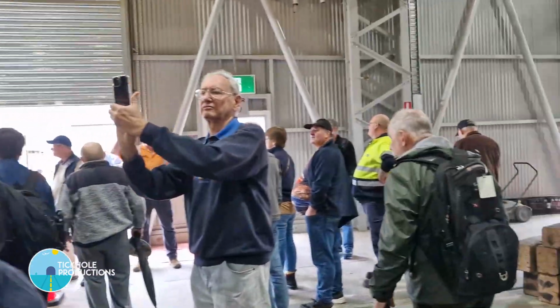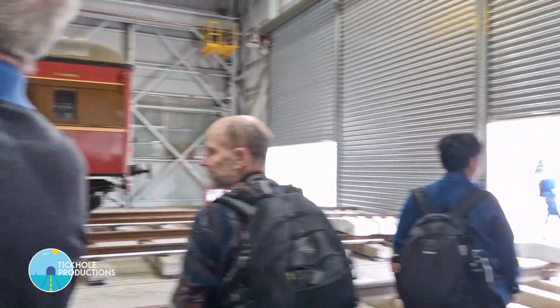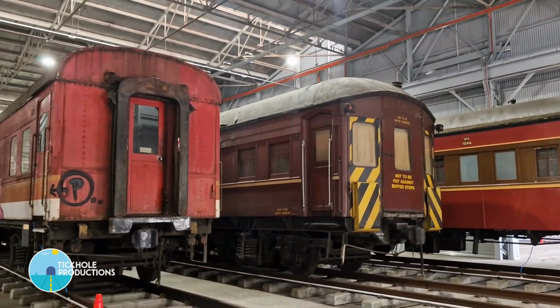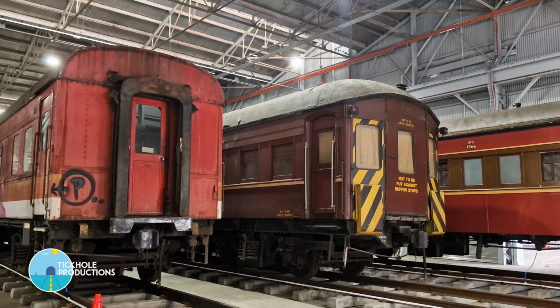Outside, here we've got the contrast between the candy coloured carriage that has been out in the weather up at Broadmeadow. The other two have had to live inside for the last 30 years.